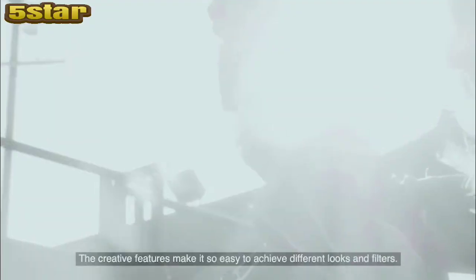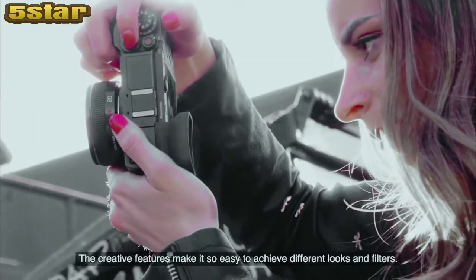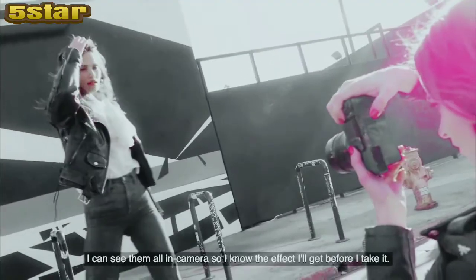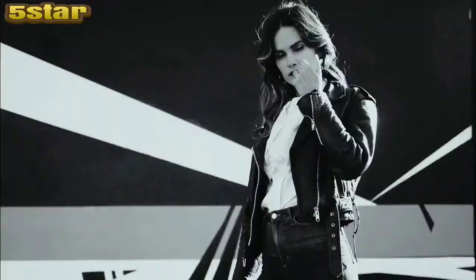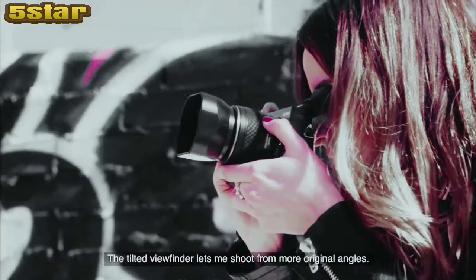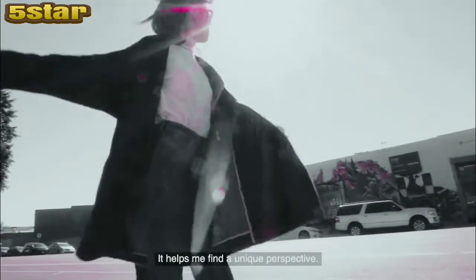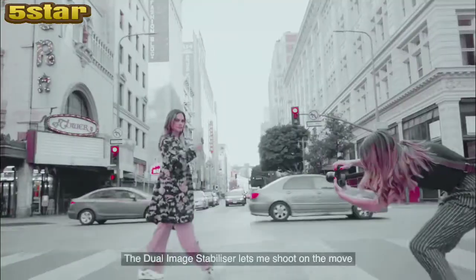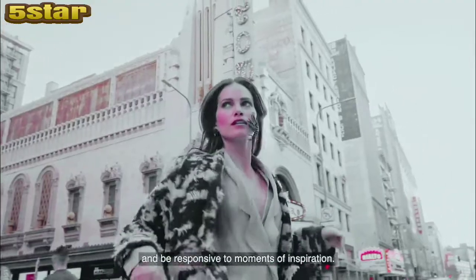The creative features make it so easy to achieve different looks and filters. I can see them all in camera, so I know the effect I'll get before I take it. The tilting viewfinder lets me shoot from more original angles. It helps me find a unique perspective. The dual IS stabilizer lets me shoot on the move and be responsive to moments of inspiration.